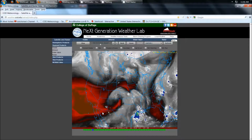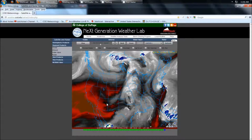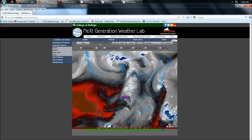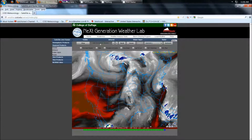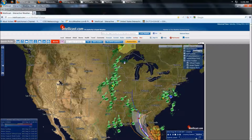I'm still trying to figure out what's going on with this, but just see that there are storms that are being produced off this that are dying out once they reach the Midwest. But this is going to be sucked up and made part of the larger low pressure system to the north, and as it's doing that, let's jump back over to Intellicast here. As it's doing that, it's producing these strong cell thunderstorms pulling up from the Midwest.